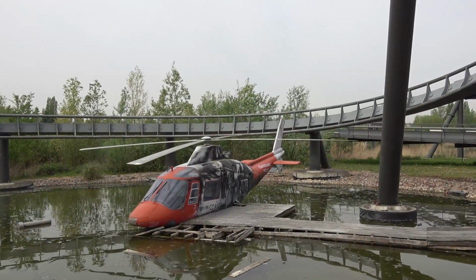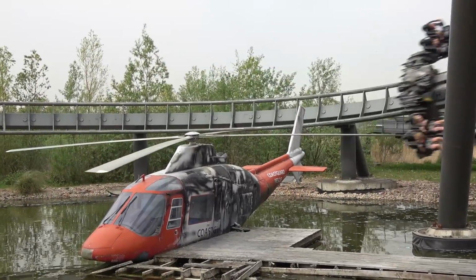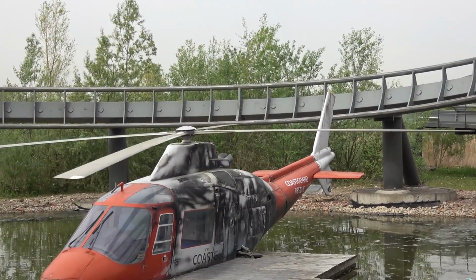You then make your way out of that incline loop into a low section that goes over the water. You've got a water effect that comes up there when it's working. Some of the effects are a little bit unreliable these days. And if you're on that right hand side, you're really close to the water. You can just put your hand out. You feel like you're going to touch the water, which is a nice feel.